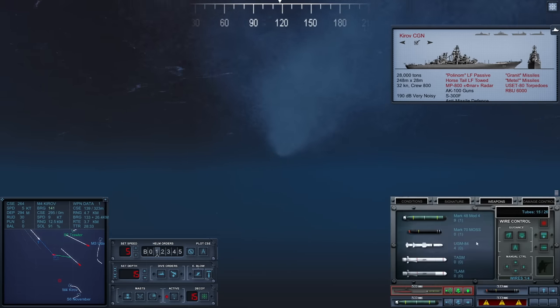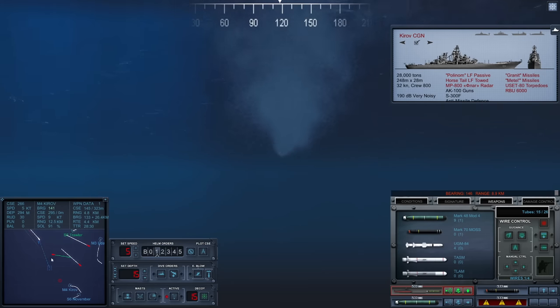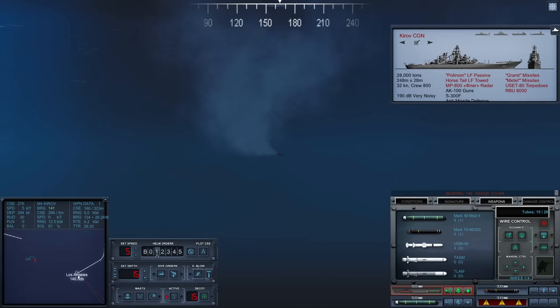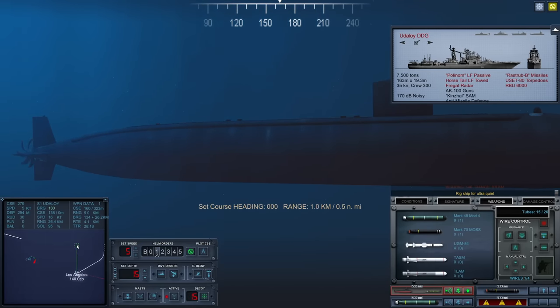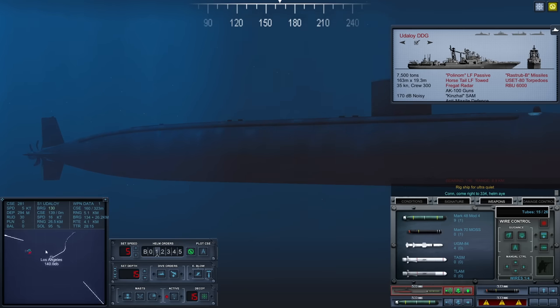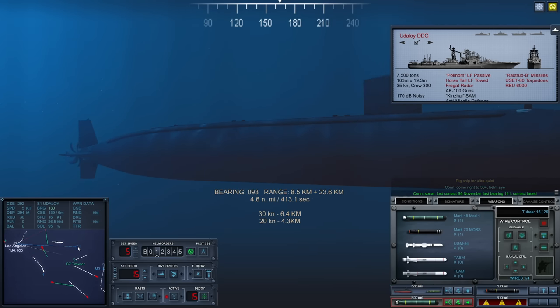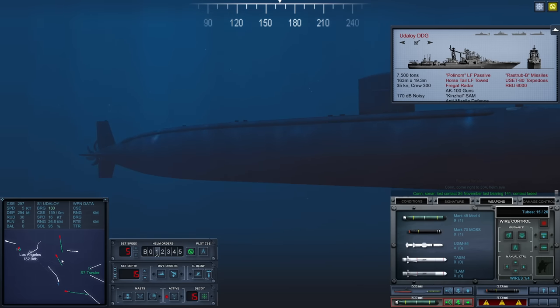Okay, my friend, you are going to try and at least get some damage in on the Kirov. Is that a torpedo? The helo. Rig ship for ultra quiet. Shit. Come right to 334 helm I. Well, at least the trawler didn't take a torpedo. That's nice. Sierra 6 last bearing 141, contact faded. No, if I launch a torpedo now, I'm going to be really fucked by that helicopter.